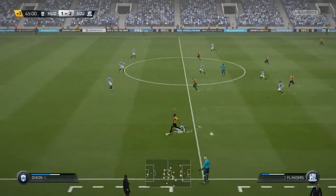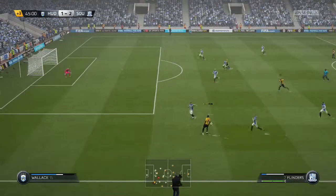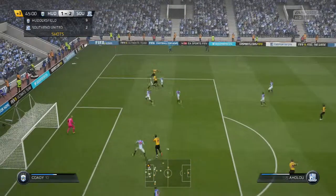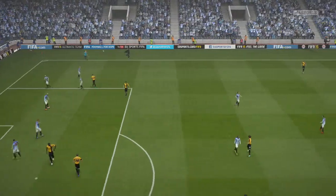And away he comes now. Defender comes in sliding on him. He doesn't get anywhere near the ball. He's going to look aside for Aluhu now. He's drifted around his man. He keeps on drifting. Flinders is in the box. Can we find him? Oh, that was a perfect opportunity to set him up for a header. Aluhu misses out.